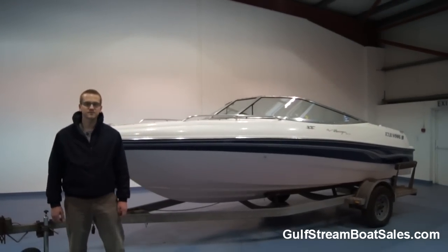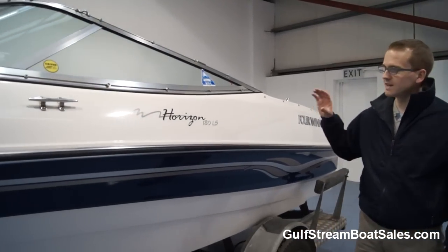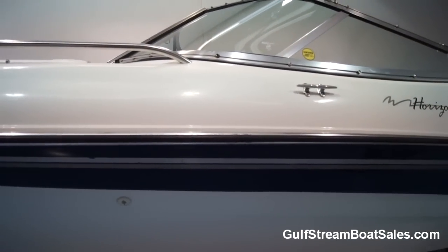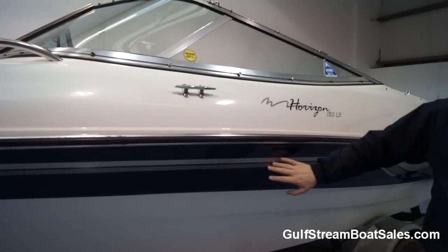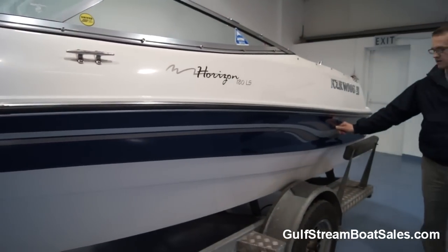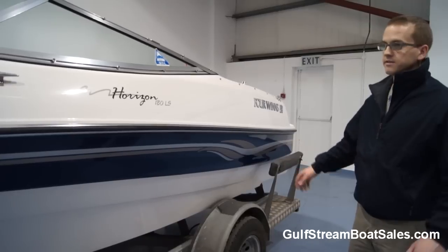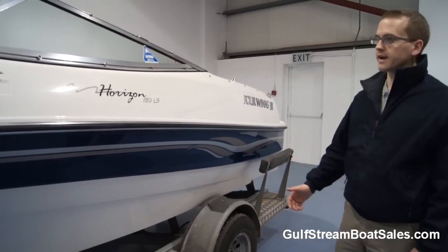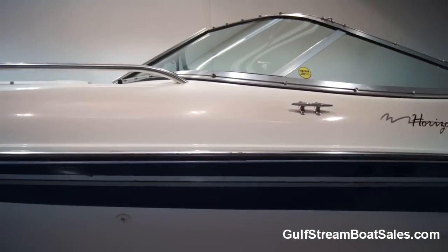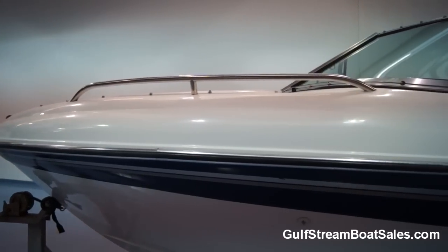The condition of the exterior and the gel coat in this boat is top notch. It really is. This boat looks like it's about 3 or 4 years old. The gel coat's great. Apart from a couple of little scuffs in the sticker and a couple of small scuffs on the nav lights down towards the back, there's absolutely no other marks on the exterior of the boat at all. All the deck hardware, cleats, rails, windscreen, everything's nice and solid and secure. And there's no sign of tarnishing, everything's in good condition.